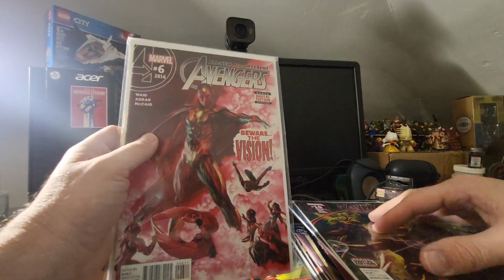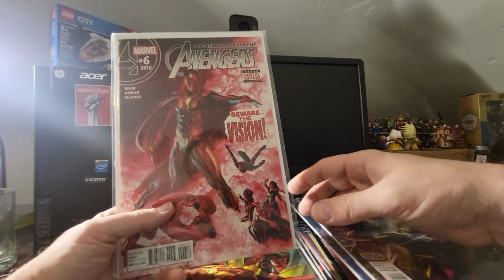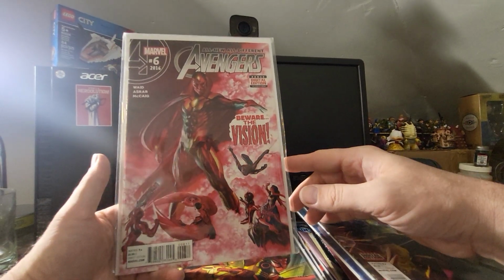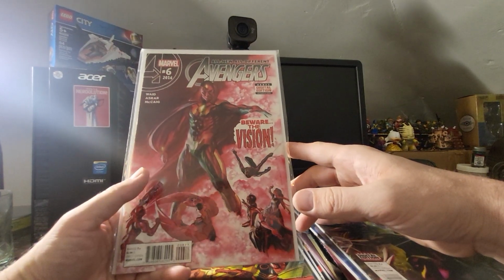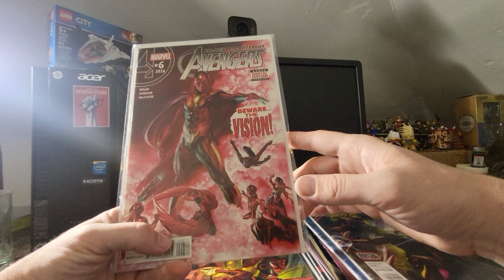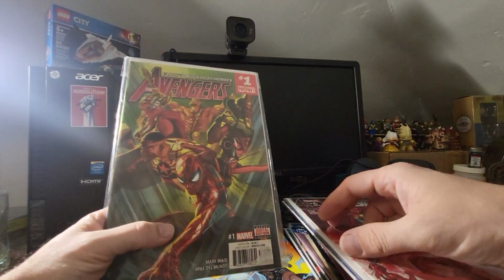So then we got number 6 here. Well, this is an homage to Vision's original appearance back in the late 60s. That's pretty much what it looked like. It was him standing and them all falling around. But this is really polished up, like a painted art type style. You can't go wrong with number 1, right?